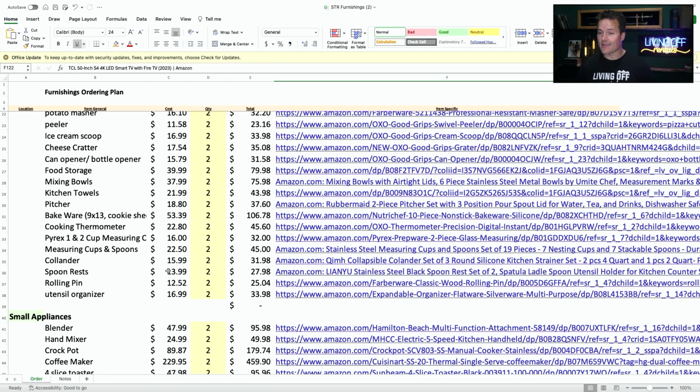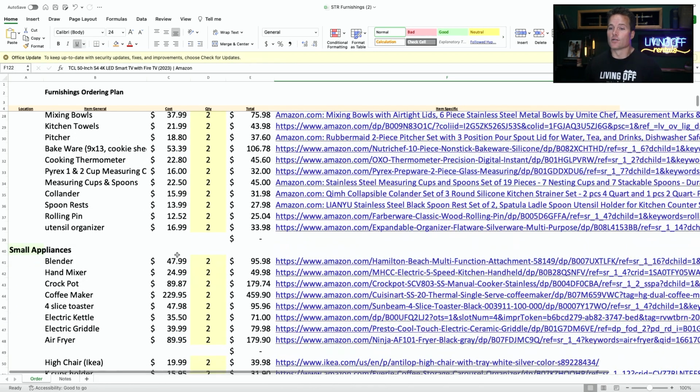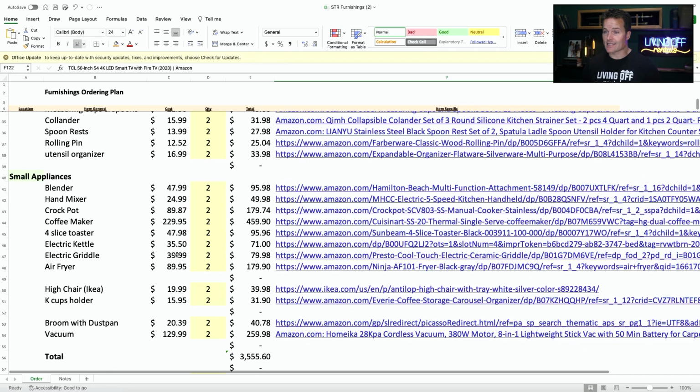We could bake anything we wanted because you had everything provided. So I think it's really important to think through every item, and they're all listed right here. So after that, we get into the small appliances, and the more of these you can provide, the better.